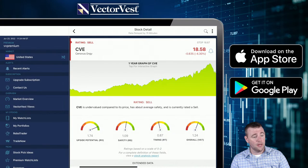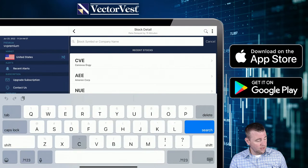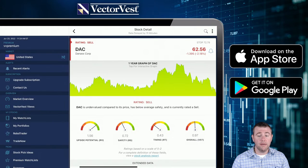Let's see. DAC. DAC, good long-term potential, but does have more risk associated with it. You're in a short-term steady decline. Overall, the stock is not favorable right now.